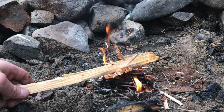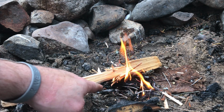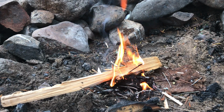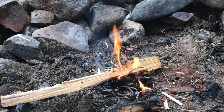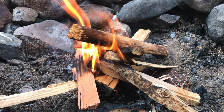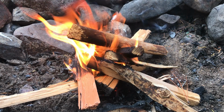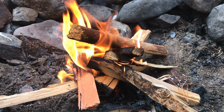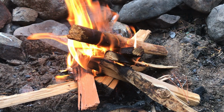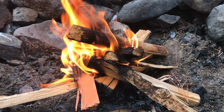A couple of feather sticks here. Use your knife and just shred it a little bit. That way you can light the tips, as you can see. There you go. I stacked them up, made kind of a funky looking teepee out of them, so they'll burn and get some airflow. It took a little bit to get it growing and getting bigger, but there you have it. That's a good fire. That's an excellent fire.